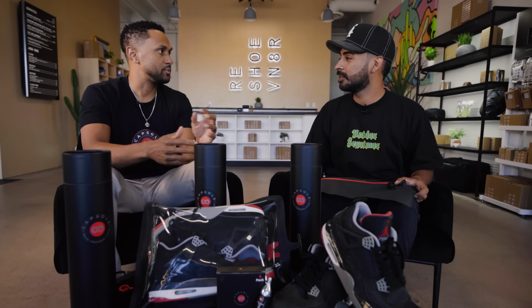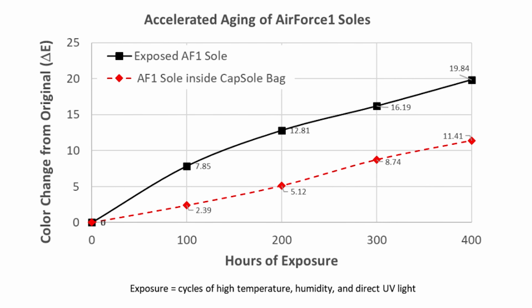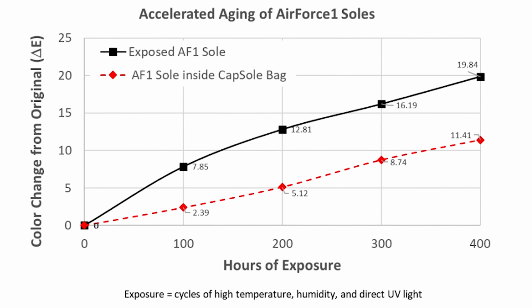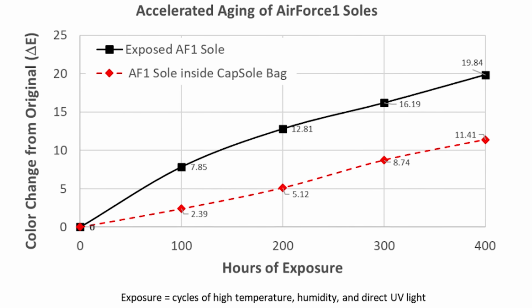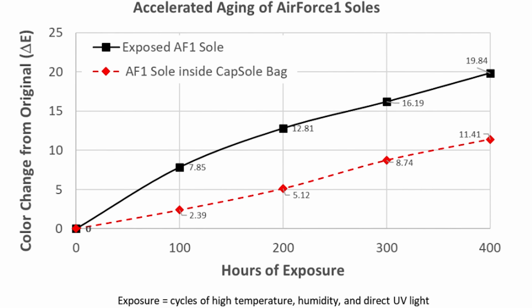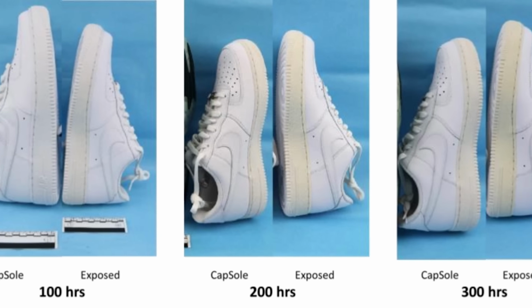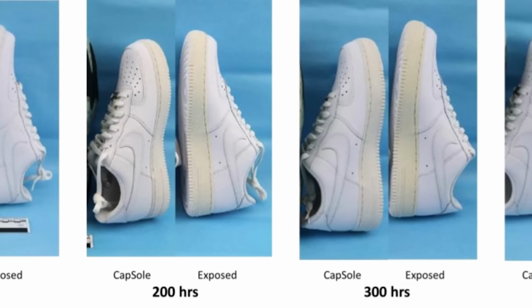What we did is we cycled through different weather conditions to expose your sneakers to an excessive amount of oxygen, moisture, and sunlight, more than you would get if I just left them outside for a year or something. We did 400 hours of actual testing in these machines. Every 100 hours, we would take them out and look at the shoes.